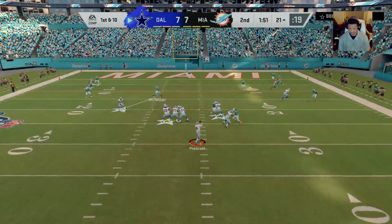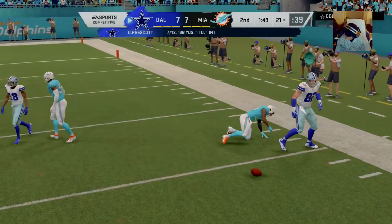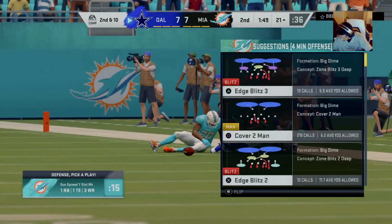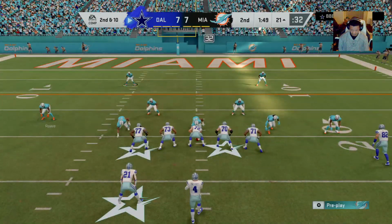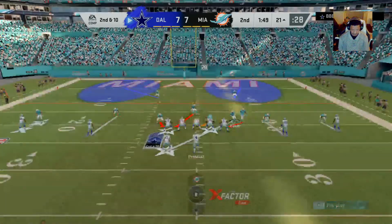On 1st and 10, Prescott. And that is incomplete. He couldn't hold on through the contact. Brings up 2nd down. You get a tight end like this, and you know he's used to dishing out punishment, but here, he's one that has to absorb the contact, and as a result, unable to hold on to the football. From the 21, it's 2nd and 10.